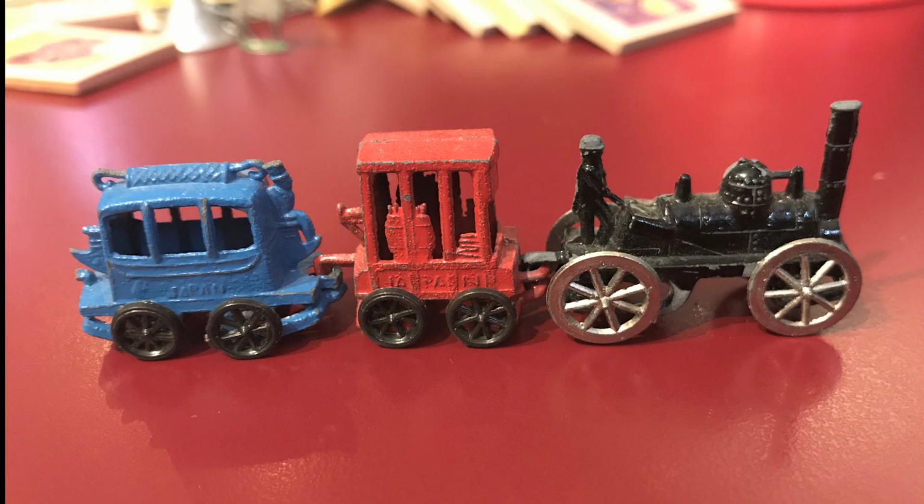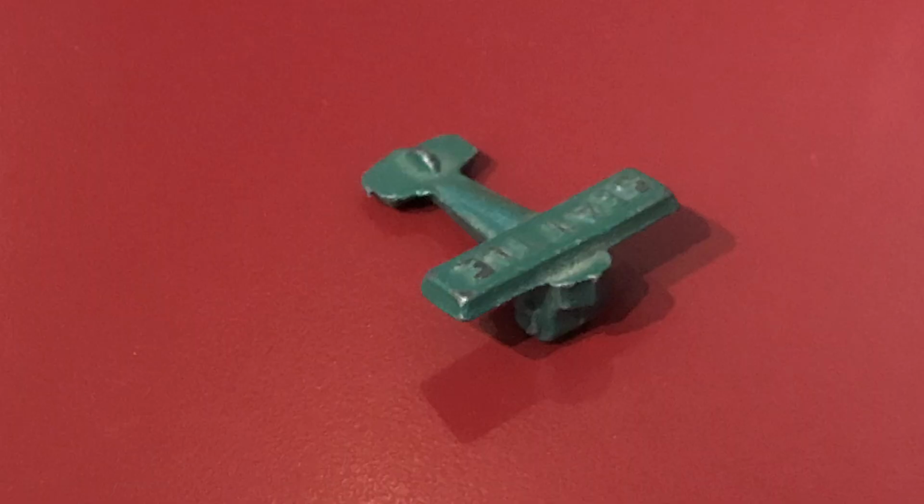Almost a precursor to a stagecoach. Yeah, I mean, they were based on the stagecoach, because the cars, this is 1825, that Stephenson's rocket and this whole thing. So they did Stephenson's rocket and the passenger cars. Now they also did airplanes. Can you imagine getting that as a prize today? Would that be cool or what? And this, I can't read what it says on the top.